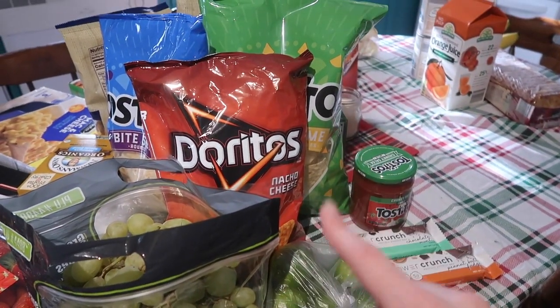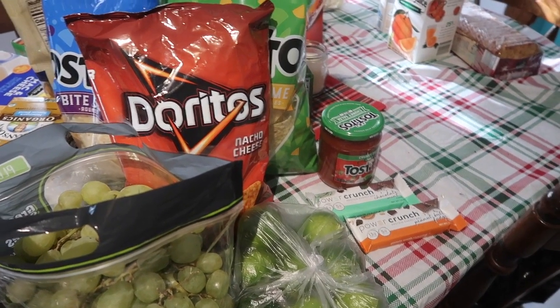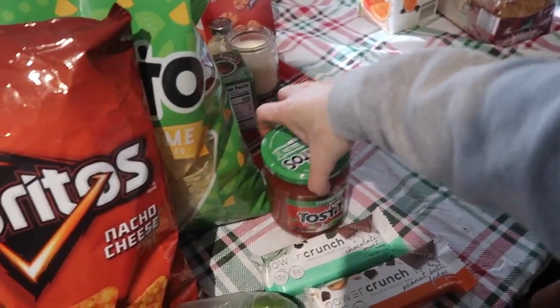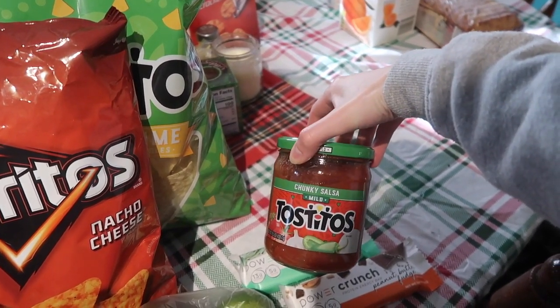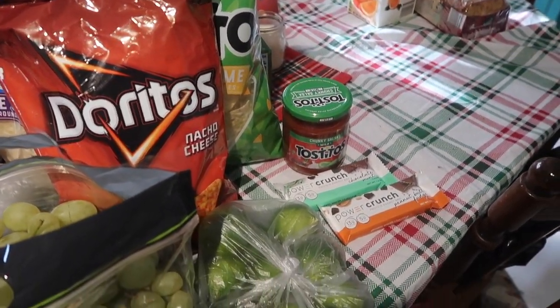Then also the Tostitos, Doritos, and Lay's chips. Those were $1.99, but you had to buy 4 to get them at that price. No coupon, just the sale, but again, you have to buy 4. So I got 2 of the Tostitos, I got 1 thing of Doritos, and then also 2 that did have the salsa included. And I know everybody really likes the Tostitos salsa, so I went ahead and picked that up. We'll probably do that with the Tostitos chips just as a snack for today.